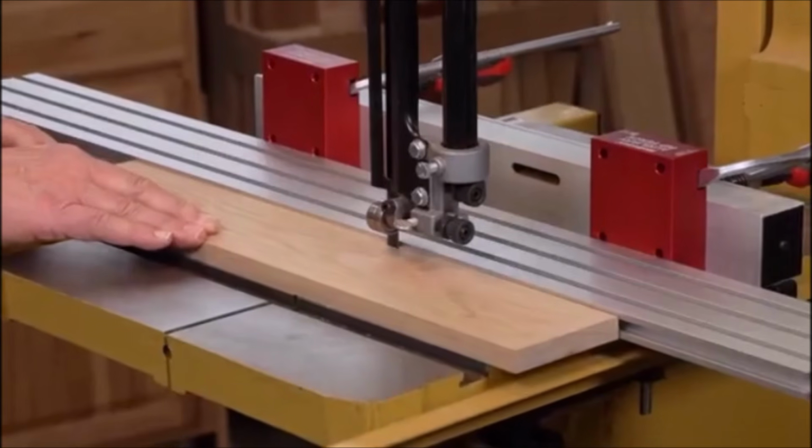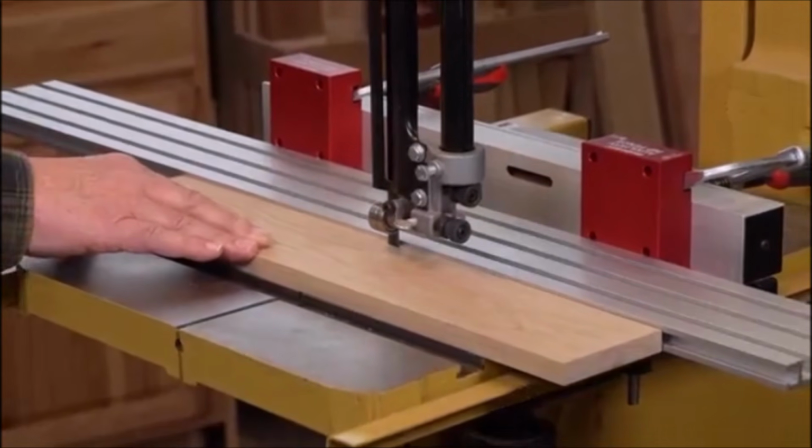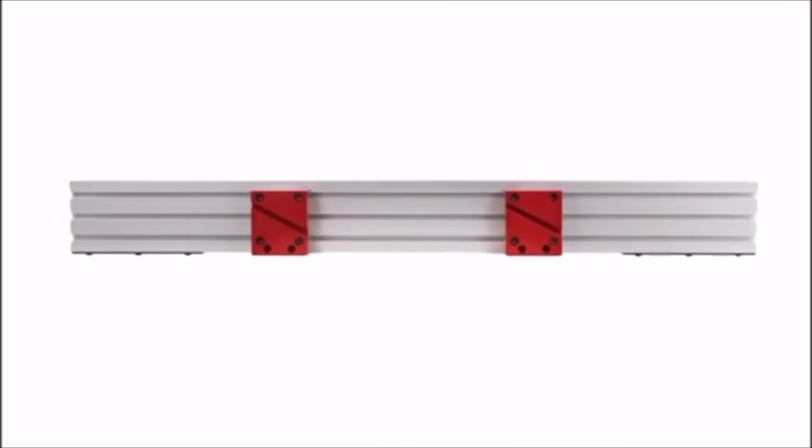No drilling, no permanent modifications required. The 2-inch offset is brilliantly designed, so you simply add 2 inches to your scale reading and keep using your saw's original measurements. But here's the real game changer.